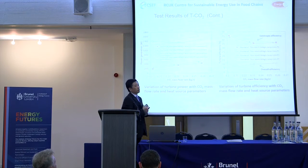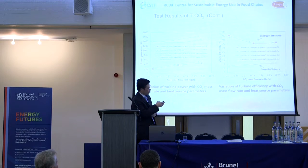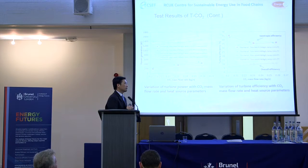But in this result, you can see we can only generate about 400 watts, sorry, 400 watts, which is quite low. I think this is because this is from the measurement from our power meter. If you see the right side diagram, the isentropic efficiency for that turbine is about 40%. If this is reasonable, you can see the overall efficiency is quite low because of the mechanical and electrical efficiency. So this needs to be improved in the future for this particular scale of system. And you can also see the effect of the heat source mass flow rate on this efficiency and also the power generation, and so on.